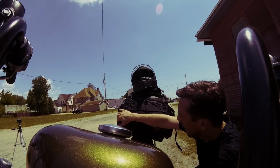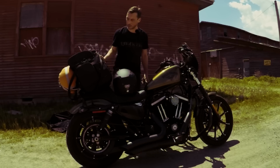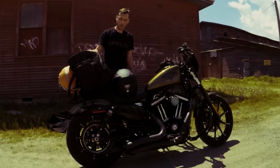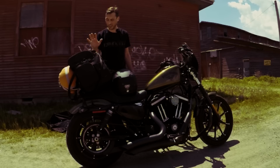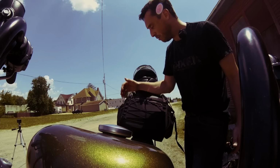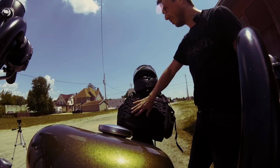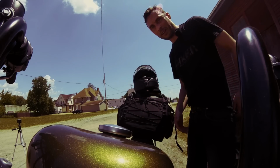As you can see, my Kriega bag here, it's fairly secure on the seat itself, along with the sissy bar. It holds tight. I was going 70 miles an hour down some country roads and it held tight. It's fantastic. So the pillion portion of the seat is both wide enough for a passenger and this bag, and still fits with the sissy bar. I'll go ahead and take this bag off right now so you can go ahead and see that.